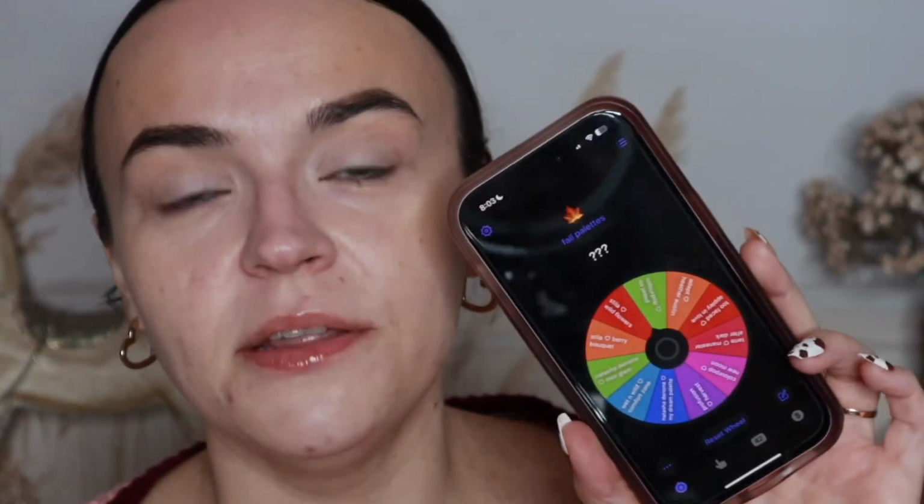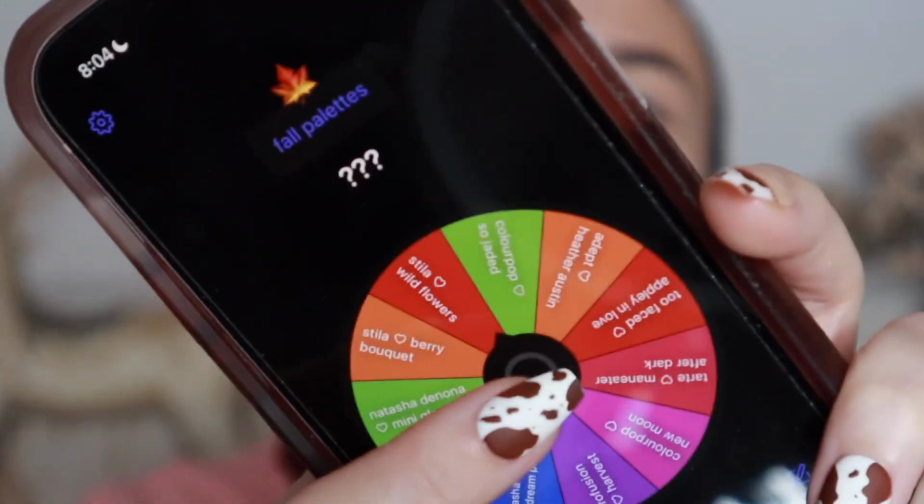So let me zoom in a little bit here. And let me pull up my little app. And I'm going to let it pick out a palette for me. I have all of my fall eyeshadow palettes here in this little random generator, so I'm just going to let it pick one of these for me. I thought that would keep it much more interesting than if I just chose the palette myself. So let's see what it gets me here.